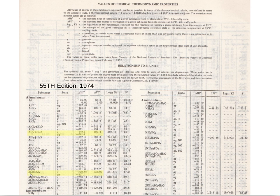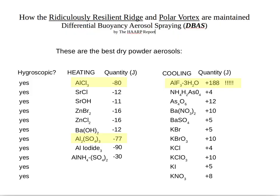And again here, aluminum sulfate goes from crystal to aqueous, minus 820 to minus 897. Very small, hard to read. I apologize. But we can go back to the original table. And so for cooling, we want a positive heat of solution. And here are all the others that I could find that were reasonable. And you can see nothing comes close.